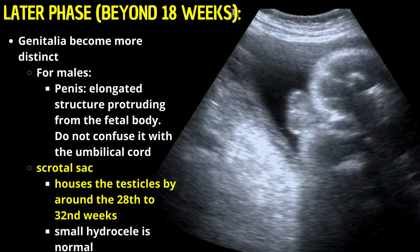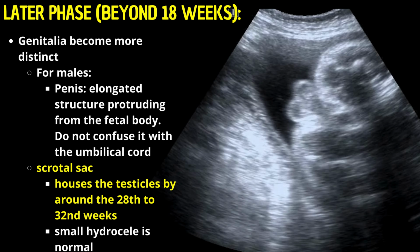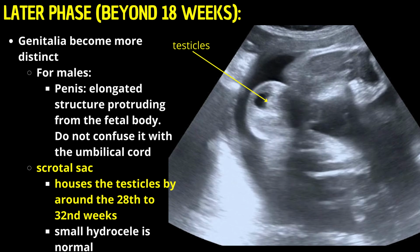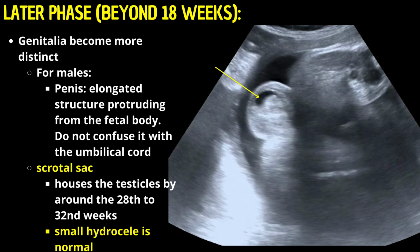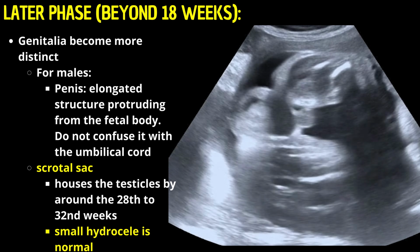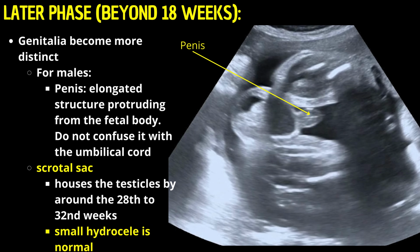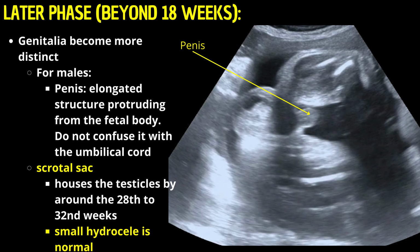The scrotal sac, which appears more defined over time, typically houses the testicles by around the 28th to 32nd weeks of gestation, when they descend. It is common to observe a small hydrocele during this period, manifesting as a fluid collection within the scrotal sac. This is considered a normal finding on ultrasound, aiding in confirming male genital anatomy and providing reassurance about the typical developmental processes occurring within the fetus.